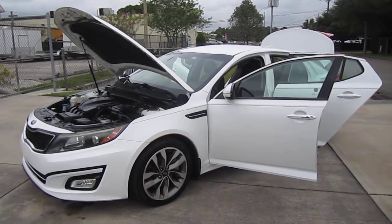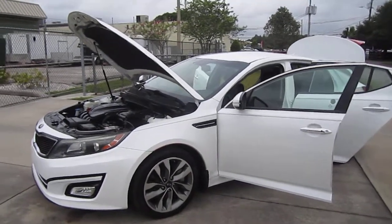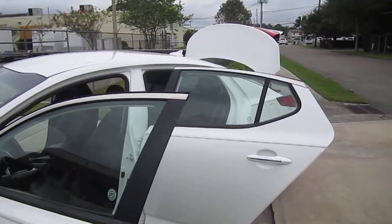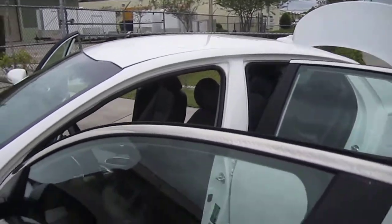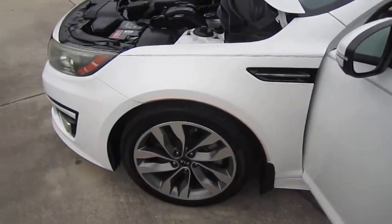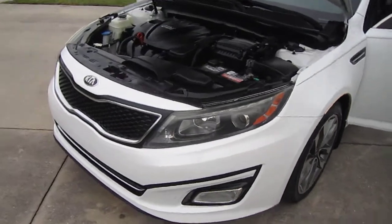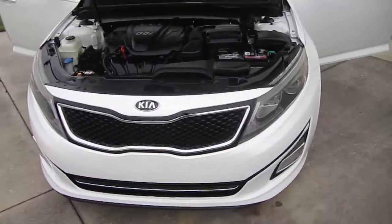Here for sale today we have this beautiful mint condition 2015 Kia Optima SX model. So this one is close to the top tier SXL model. SXL gives you the glass panoramic sunroof and turbocharged engine. This one comes with the naturally aspirated 2.4 gasoline direct injected motor.